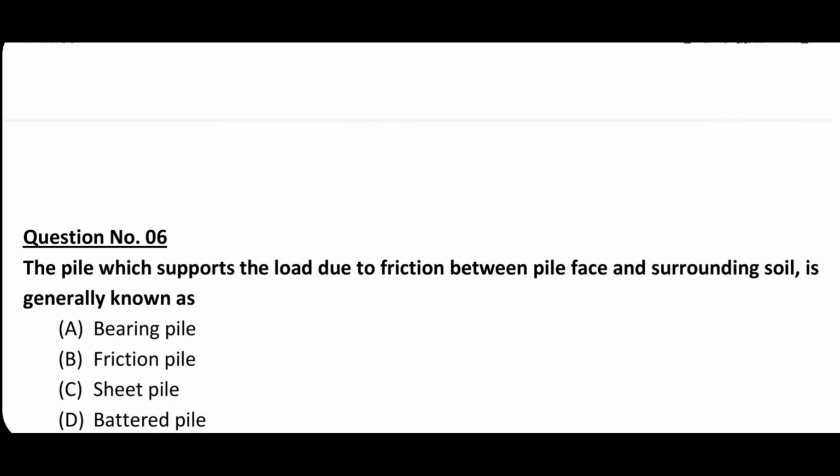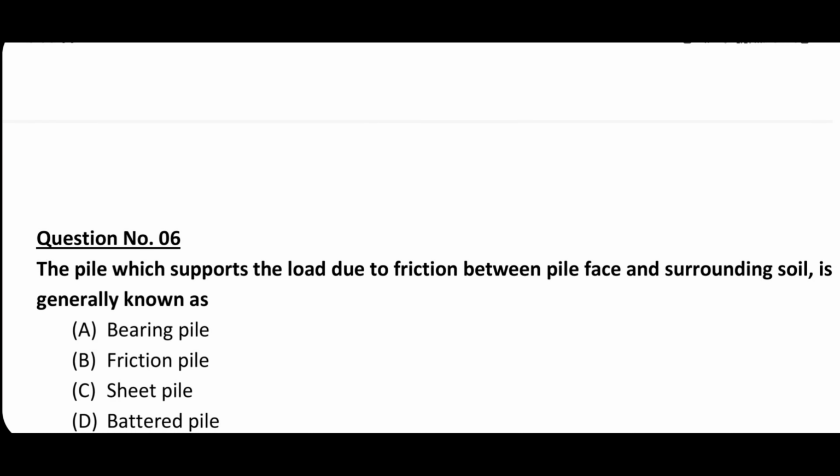Next question, the pile which supports the load due to friction between pile face and surrounding soil is known as: A bearing pile, B friction pile, C sheet pile and D battered pile. The correct answer is friction pile.